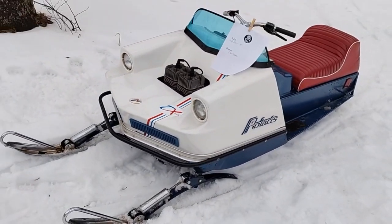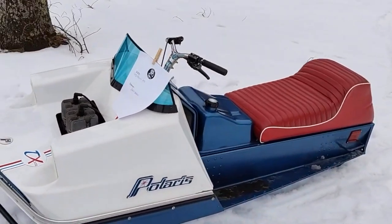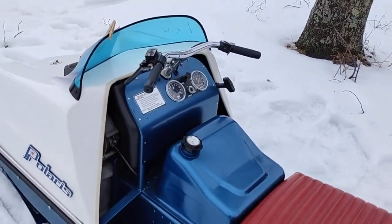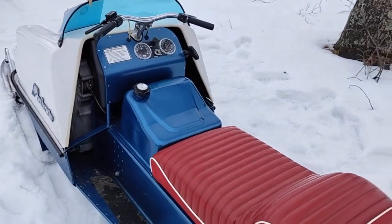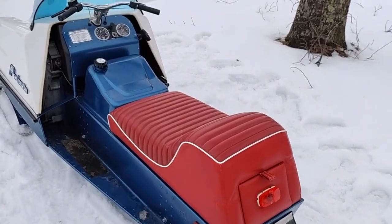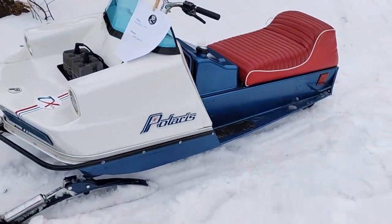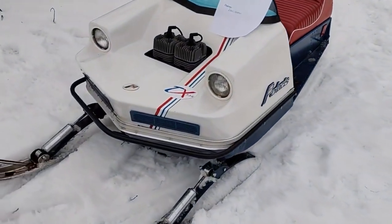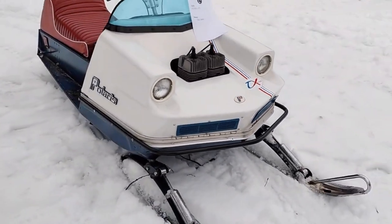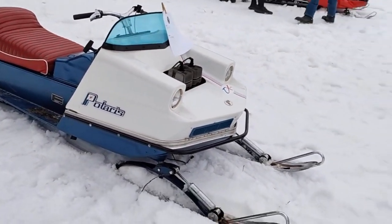TX 335. He's still kicking. He's still in snowmobiles, huh? Yeah. Oh, yeah. That's all he does is work on snowmobiles. All my toys and all my boats and snowmobiles and motorcycles. It's pretty cool to see it when you're driving by.